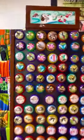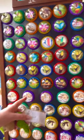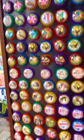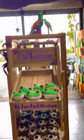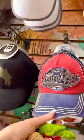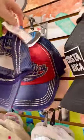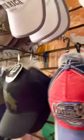Let's see what's over here. Wow, look at these. Is this the same store? I don't know if it's the same store, but I think it is. Look. Oh, and some towels. There's the towels. Sloths. What? Some cute little frogs. Wow. Oh, I like this Costa Rica hat. Let's see what these cost. $24. It is super cool.